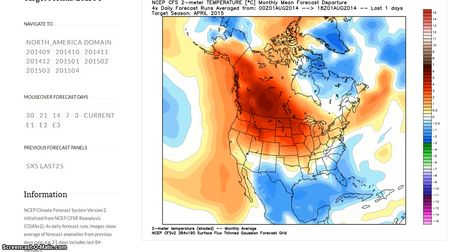I can't say I agree with this, just because it's way too early to completely agree with anything. But it's just something we're gonna have to keep an eye on.